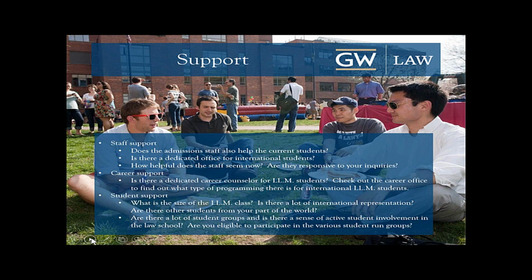Most important, a career support. Is there a dedicated LLM career counselor for you? Check out the career office and find out exactly what types of programming they have for international LLM students. Are you mixed up with the JD career office and therefore considered part and parcel of that, and when you go for career advice, whoever is on call that day as a career counselor will sit down and talk to you? Is there a specific LLM career counselor who gets to know you from the time you enter the law school to the time you graduate and works with you individually to devise a game plan in finding a job or an internship? These are all things you should find out at the outset.